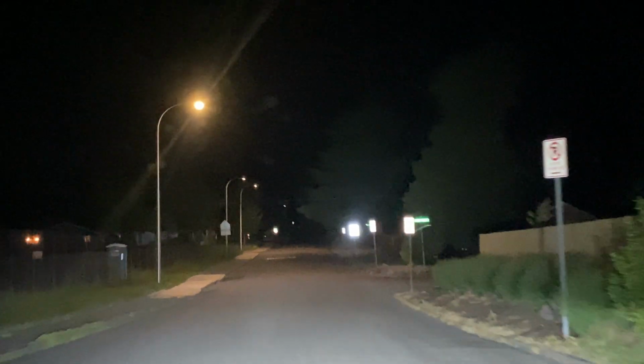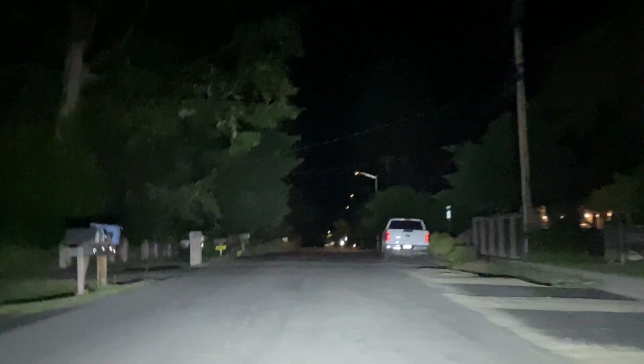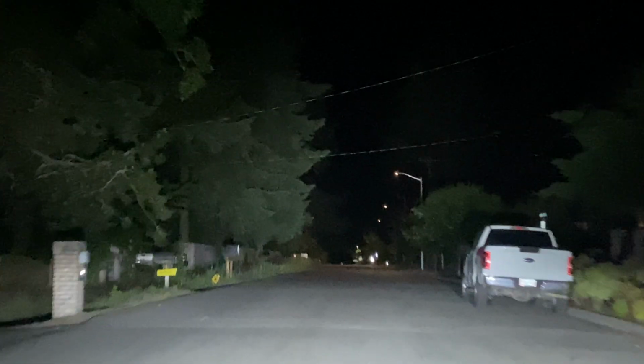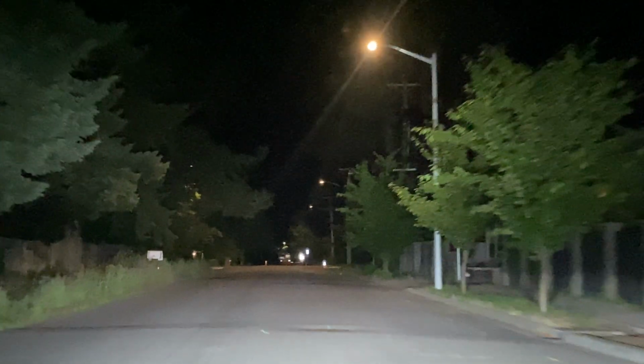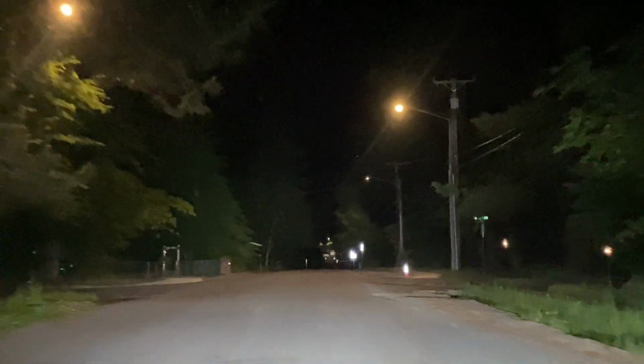High beams. Hard to see, but it seems like the right side is getting this tree a lot more illuminated than the left side. Still got the HIKARI lows. High beams. HIKARI's on the left, and the DDM Tuning high beam is on the right. Can you guys see a difference? Low.